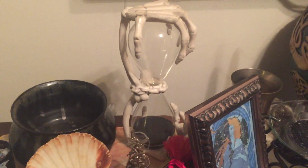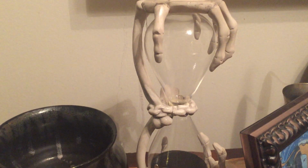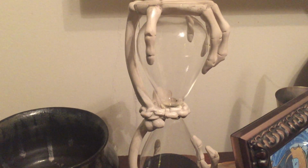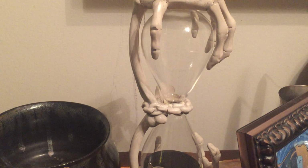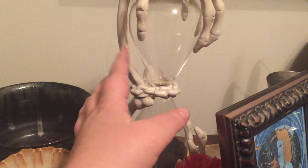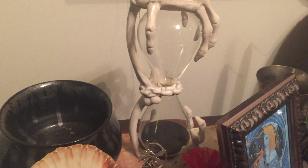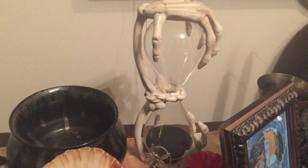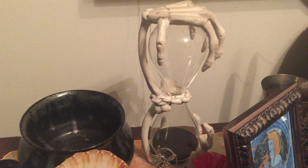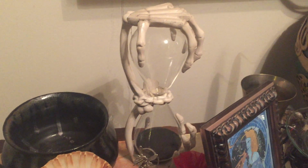This is an hourglass that I got from Target, of all places, this last Halloween. My matron goddess Hel is said to be half living and half dead, half skeletal and half maiden, which is how she's appeared to me in a few visions. So when I saw this, I thought it was perfect. It really helps me keep my thoughts on how this life is fleeting. It is a life experience that is here and then it is gone, and it's just a reminder, I guess.